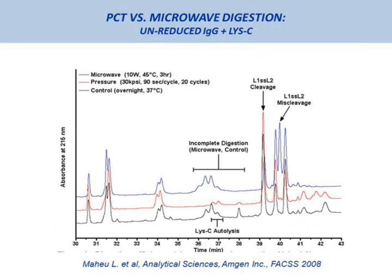In this example, unreduced and unalkylated samples of monoclonal antibodies were digested with endoproteinase Lys-C under alternating hydrostatic pressure, as compared to the overnight incubation and the 3-hour treatment by microwave radiation at ambient pressure. High-pressure treatment in only half an hour tends to produce fewer miscleavages and higher signal intensities of resulting peptides, while leaving less incompletely digested material behind.